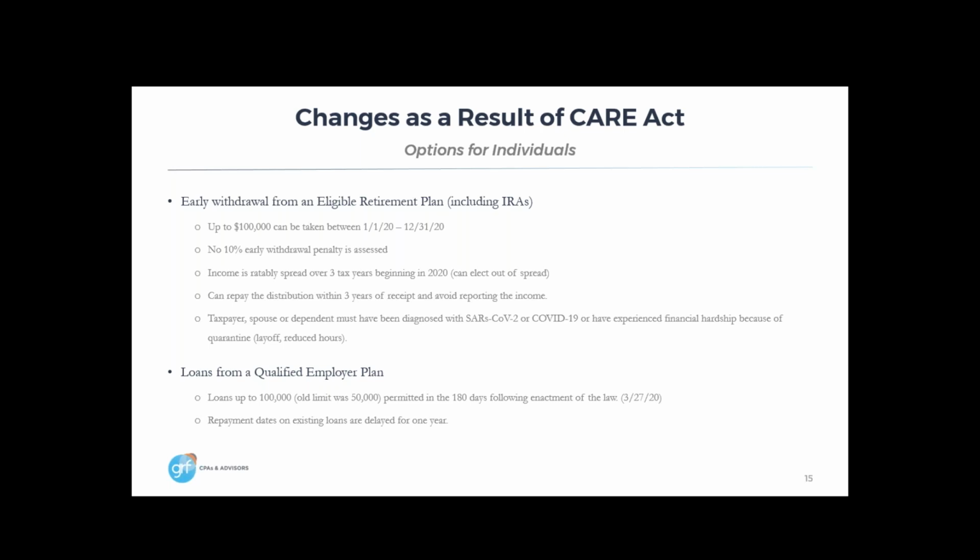Also, if you feel that it's just a function of cash flow, a short-term loan, and you think you'll be able to pay that back within 3 years, you can go ahead and avoid reporting that income as long as you do pay it back within the 3 years of when you receive those funds. Normally that time limit is 60 days. You have 60 days to pay it back and you wouldn't need to report it as income, and they've extended that to 3 years. In order to take advantage of this, the taxpayer, spouse or dependent must have been diagnosed with COVID-19, or, which I feel will probably be more common, you must have experienced financial hardship because of a quarantine, either layoff or reduced hours. So we're certainly anticipating maybe some of your employees taking advantage of this. Just do know that this provision is out there.